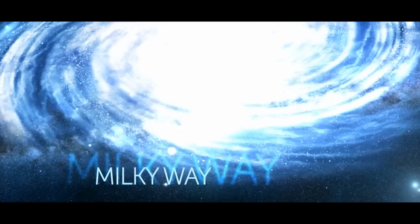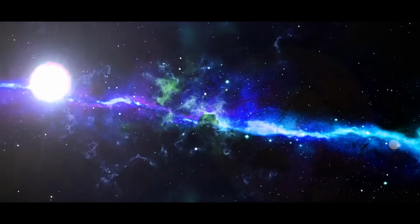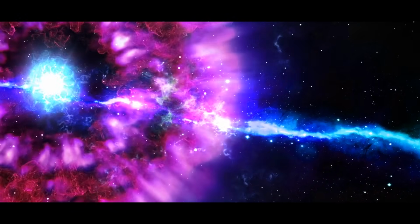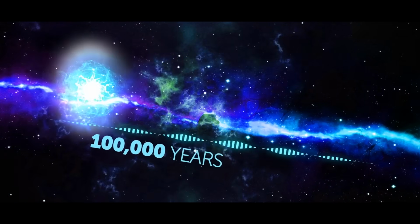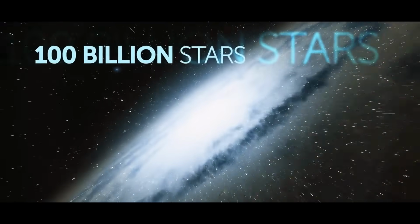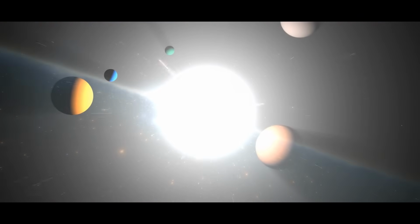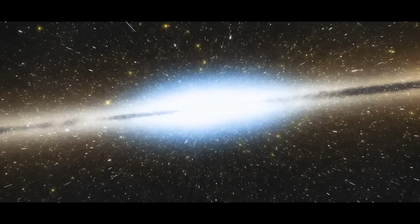So, the Milky Way is a spiral of 100,000 light years from side to side. If a star is born at one end of it in a super powerful blast, the light from that event won't even reach the other end until 100,000 years later. There's about 100 billion stars, and near each of them, there may be worlds similar to our solar system. Let's try to find these habitable worlds using giant sieves.